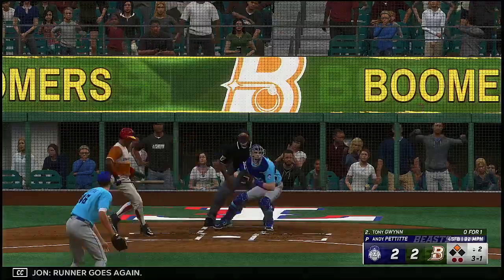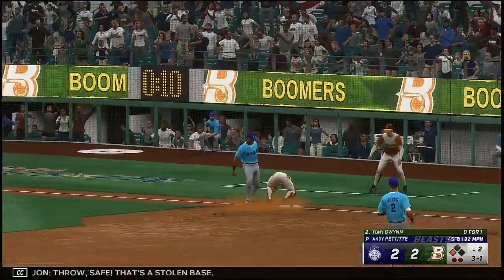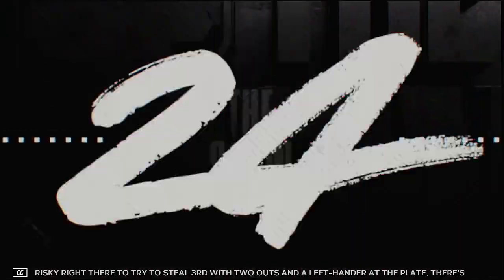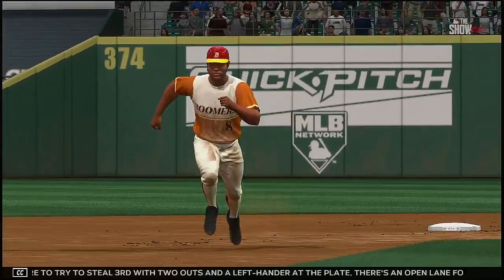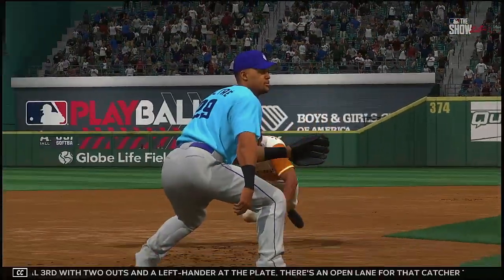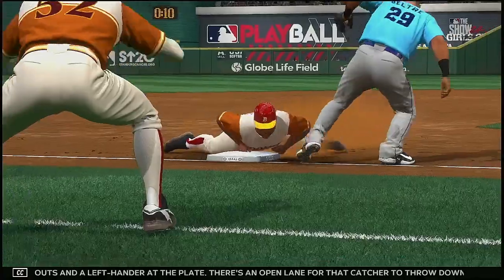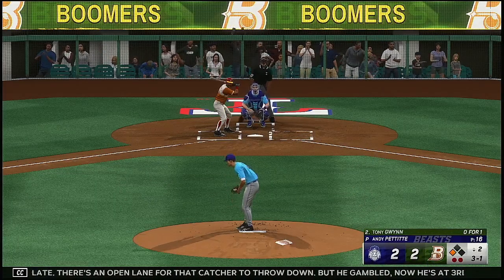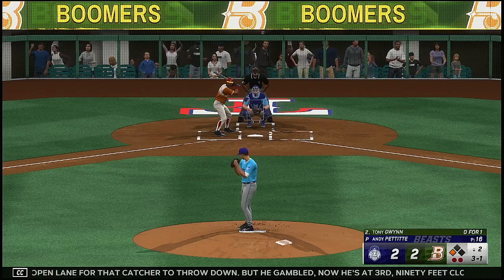Rudder goes again. Pitch misses. Throw safe. That's a stolen base. Very risky right there to try to steal third with two outs and a left-hander at the plate. And there's an open lane for that catcher to throw down. But he gambled. Now he's at third, 90 feet closer. Perhaps a ball in the dirt that gets away from the catcher, and they pick up a run.